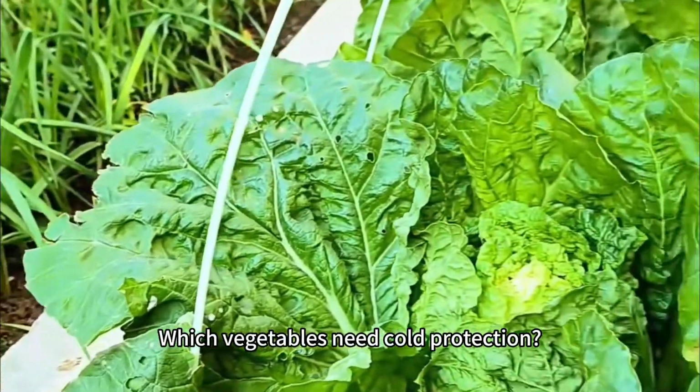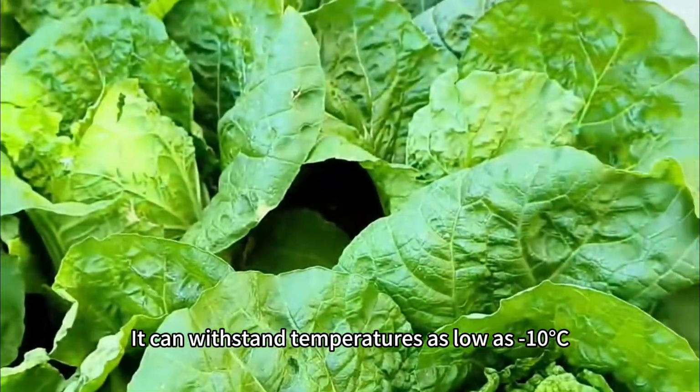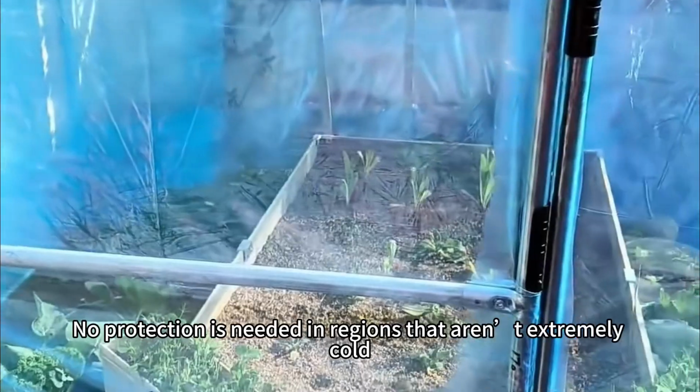Which vegetables need cold protection? First is garlic. It's a relatively cold-tolerant vegetable. It can withstand temperatures as low as -10 degrees Celsius, etc. No protection is needed in regions that aren't extremely cold.